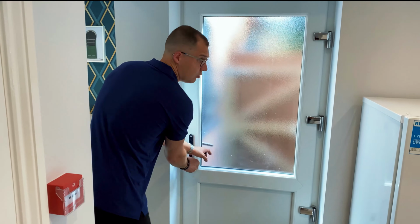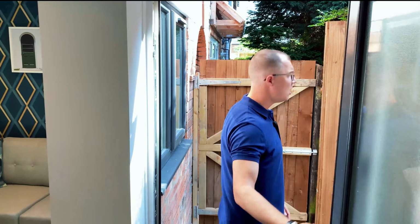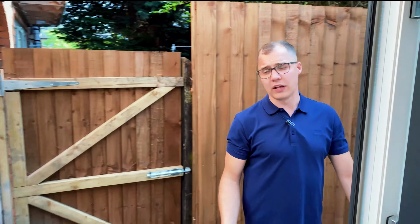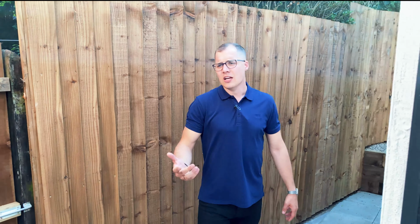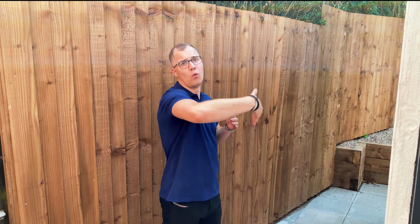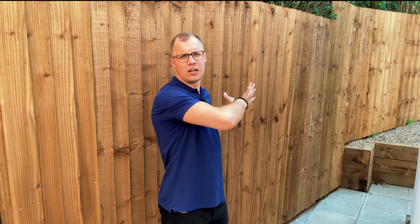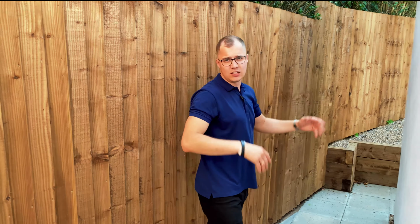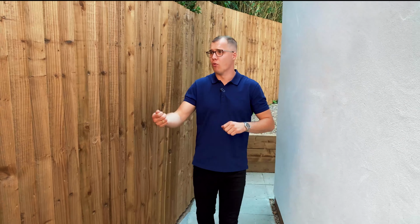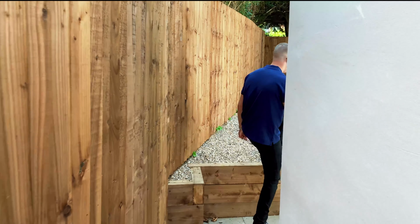Let's have a quick look at the back so you can get a good understanding of the size of the extension we've built. We've also put new fencing all around. In the UK, it depends, but the fences are looked after by the neighbors, so you technically only look after one side. But as the renovation went on, we reboarded the whole garden, so it's nice and clean.